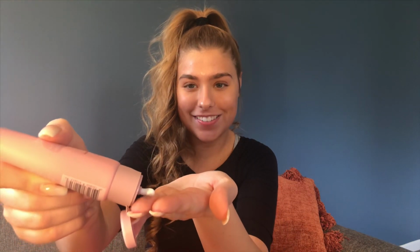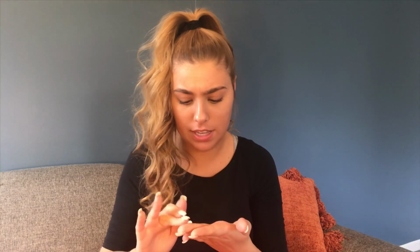I don't know how to do this. This is what it looks like. It's white, but I feel like it has like a slight light pink hue to it. I could just be like going crazy though.